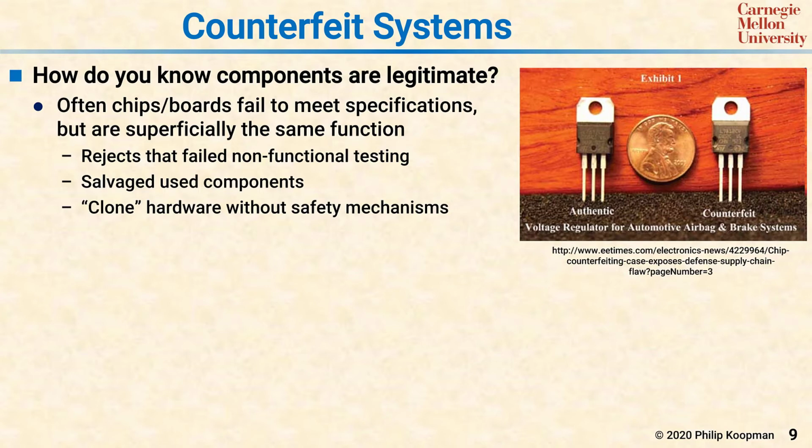Sometimes there are salvaged used components: a system is retired or a board fails and is tossed away, and someone repairs the board, but maybe they don't use the same quality repair components, or maybe the board is near end of life, so it wears out quicker than expected, causing a problem. Sometimes there's clone hardware that has a reduced parts count to save cost. So for example, there might be a power supply that regulates power just fine until a component fails, but there are no safety mechanisms. So when it fails, it catches fire instead of doing a safe shutdown.